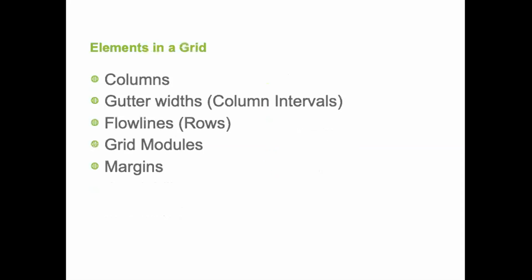Elements in a grid. You have these elements, and we talk about these because we want to know the terminology. We want to understand when we actually communicate. We want to sound professional and know what we're talking about. So we use these words like columns, gutter widths, column intervals, which is another word for that, flow lines or rows, grid modules, and margins.